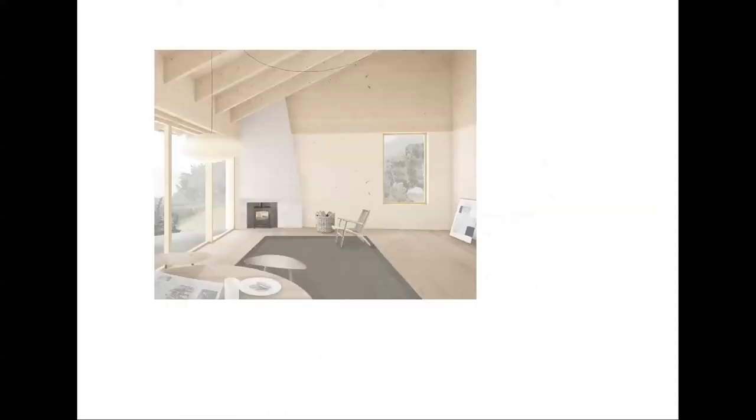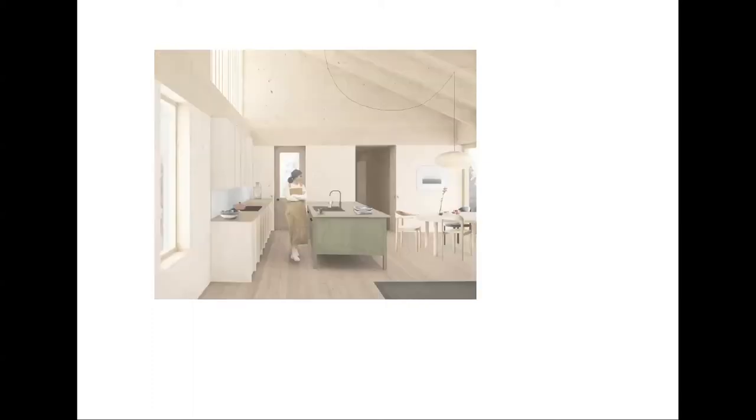We're making the structure of the house in cross-laminated timber and with a glulam roof structure. So there's this idea about a very consistent, monolithic timber interior, and a monolithic masonry exterior. And the chimneys are the bridge between the two, if you like.